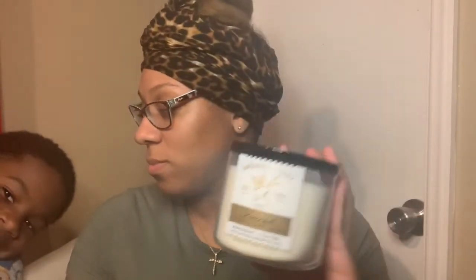You like all of those candles. Mm-hmm. And then this one, I believe this is going to be my next favorite. This one is Peaceful. And this one has peppermint and tea tree with essential oils and aromatherapy.